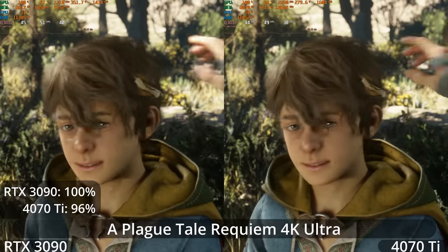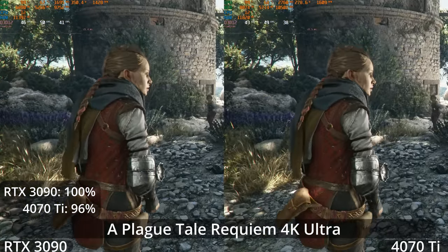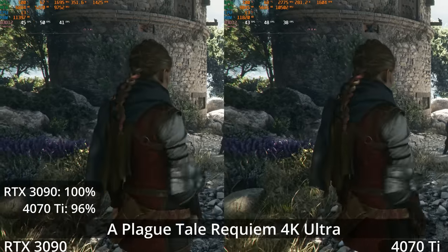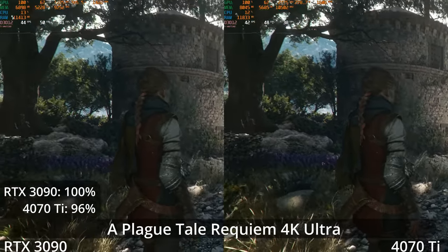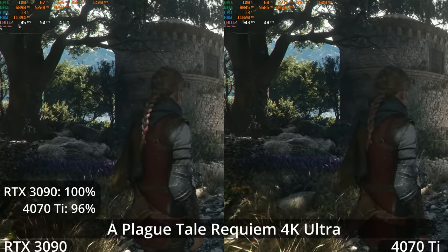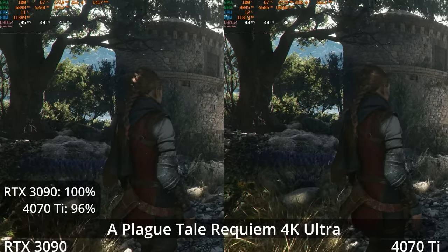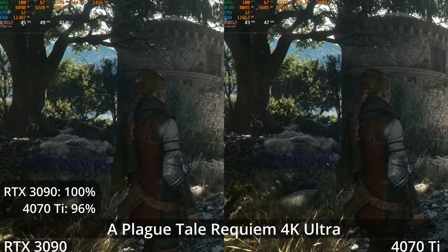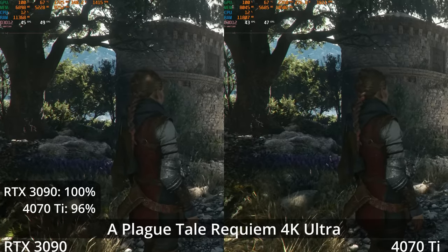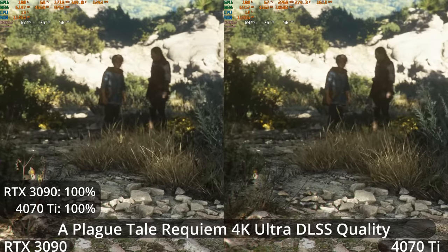So this is a stressful, demanding new game. And we can see that when we try to run it at 4K Ultra, we see a couple of interesting things. One is that neither GPU can deliver 60 FPS. We have the 3090 closer to a 50 average, but in this actual gameplay scene, they're both down in the mid to low 40s. And now the 4070 Ti is actually slower than the 3090, delivering only 96% of the performance of the 3090.